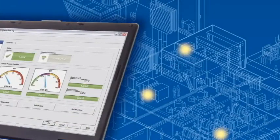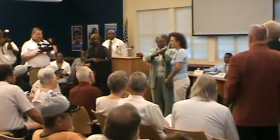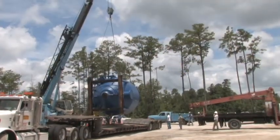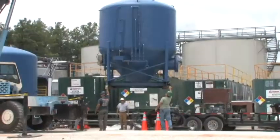Aran Oil Company officials also met with the mayor of Saraland, Alabama for approval and community support for the project. With the approvals in place from BP, local city leaders, and community support assured, work began immediately setting up a special mobile process dedicated exclusively for the BP project.